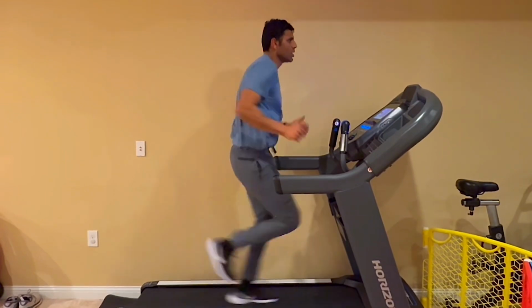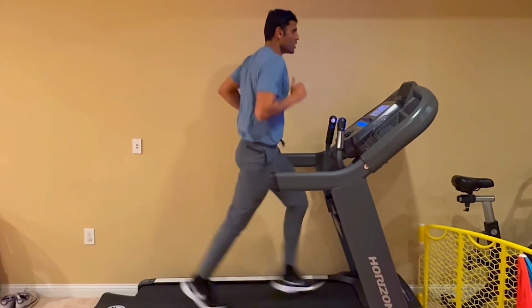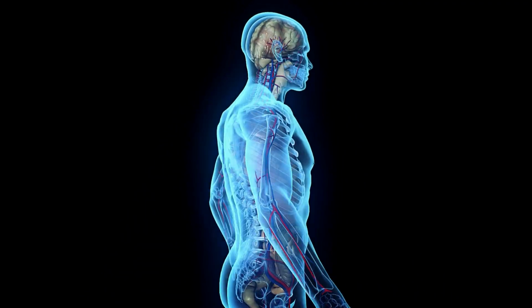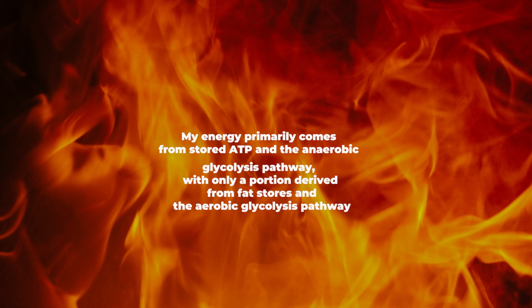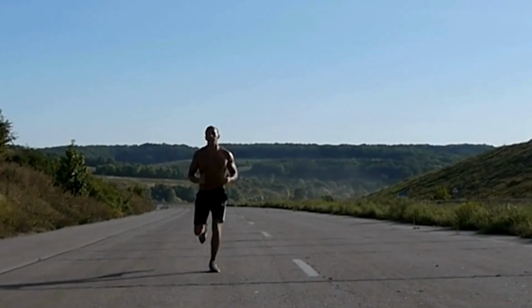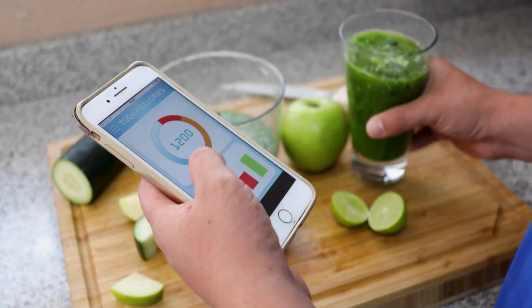But let us say I'm doing high-intensity interval training, where I'm sprinting for 45 seconds, followed by running for 90 seconds, and I keep repeating this. During this, my body will never have time to stay in the efficient fuel system. My energy will mostly come from stored energy and the anaerobic glycolysis pathway, and additionally I also produce more heat, and my stress hormones increase. All these factors have to normalize after I finish exercising, and this recovery takes time and energy, and thereby I burn more calories after high-intensity interval training.